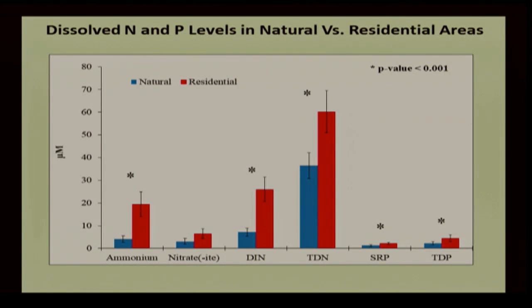When you pool the data into natural versus residential areas, you see ammonium, the dissolved inorganic nitrogen, total dissolved nitrogen, soluble reactive phosphorus, and total dissolved phosphorus are all higher in these residential areas that rely on septic tanks.